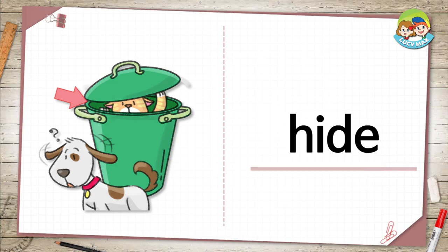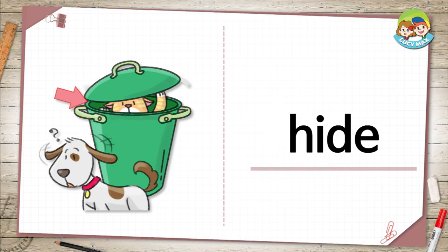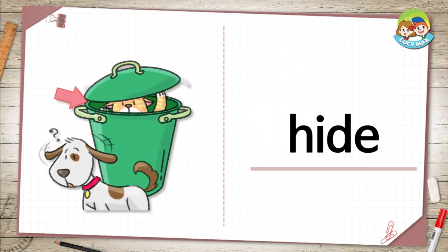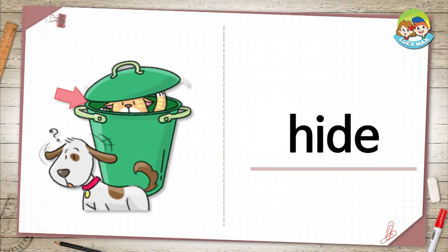Hide. In the picture, you see the cat is in the trash can. It is hiding from the dog. The dog is looking for the cat. Do you hide?